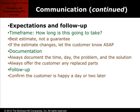Okay? It's very important to stay in constant contact and communication with the customer. They may be a little annoyed if you're doing that, but at the same time, they're going to appreciate knowing that they are making the decisions, that you're not just doing stuff.